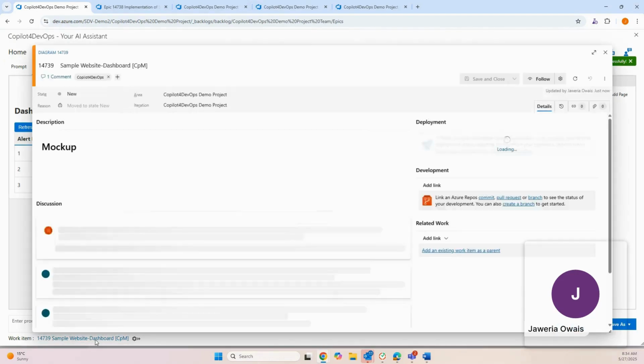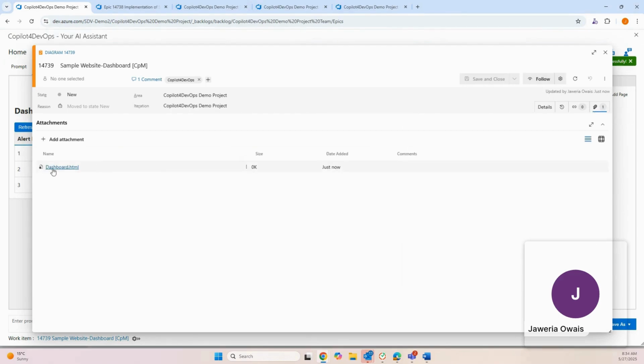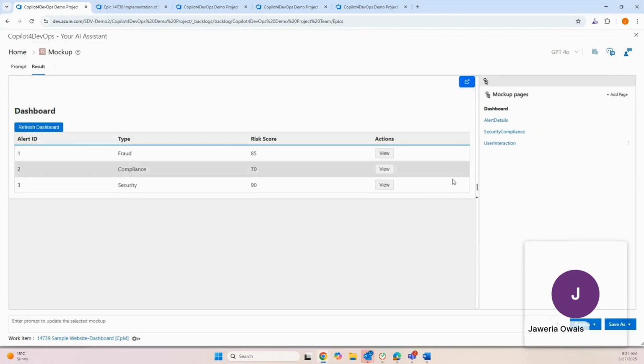And here you go, a brand new work item has been created with the image of the dashboard being added. And in the attachment file, you can see the HTML file being embedded. So this tool really helps get early feedback from businesses as well as from stakeholders before the actual code is written. So that is our mockup tool.